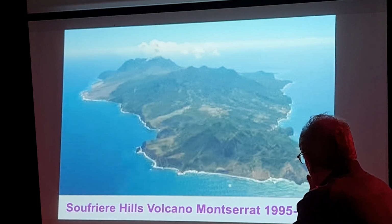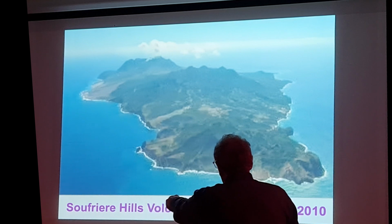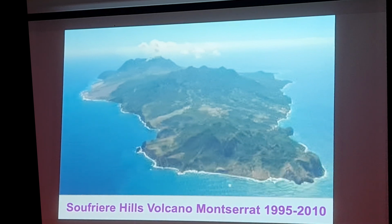Now, in 1995 to 2010, the Soufrière Hills volcano on the island of Montserrat in the Caribbean erupted, and I was very heavily involved in running the observatory and monitoring the volcano. It's a British dependent territory. And so I'm going to tell you a little bit about some of the work we did there.